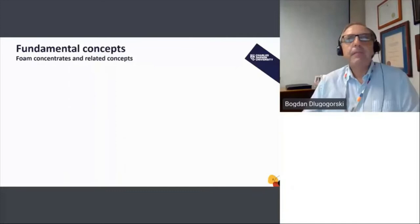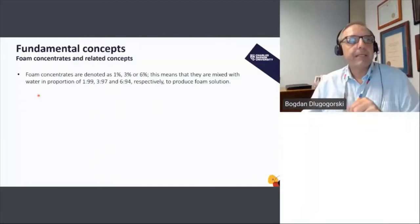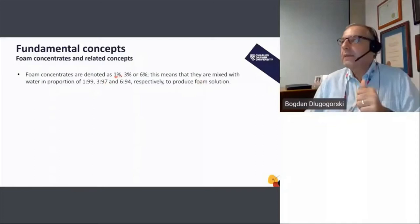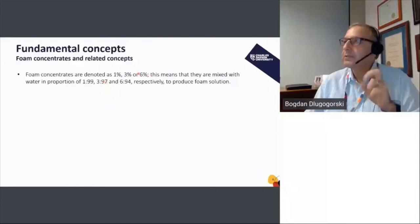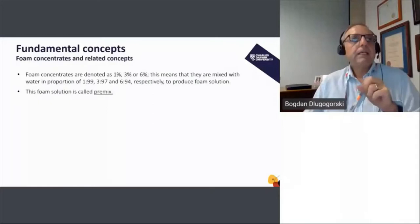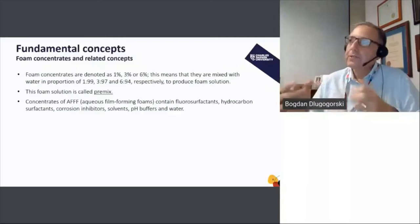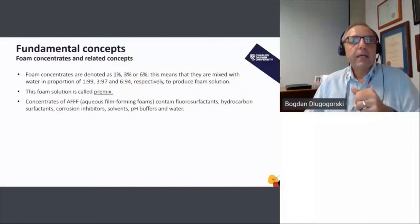I'd like to make sure that everyone is on the same page, so to speak, and like to cover foam concentrates. Foam concentrates are usually sold as 1%, 3%, or 6%. 1% means that one part of the concentrate is diluted with 99 parts of water. 3% means that three parts of concentrate are diluted with 97 parts of water, and 6% means that six parts of concentrate are diluted with 94 parts of water. And then once you dilute the concentrate, the solution that you get is called premix. I'll be using the term premix quite often today, so please try to remember. And most of the foams that I will describe today are those 3% foams.